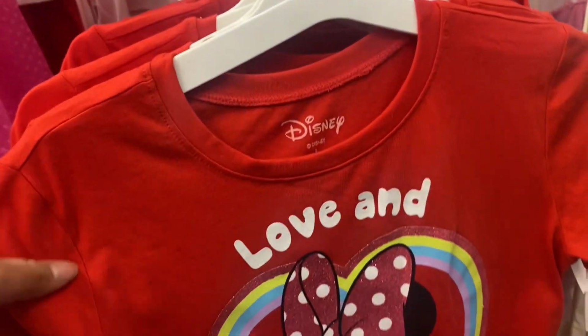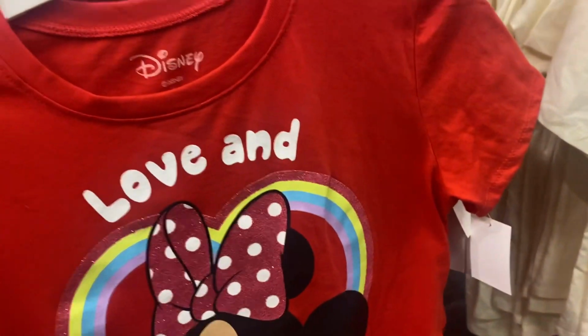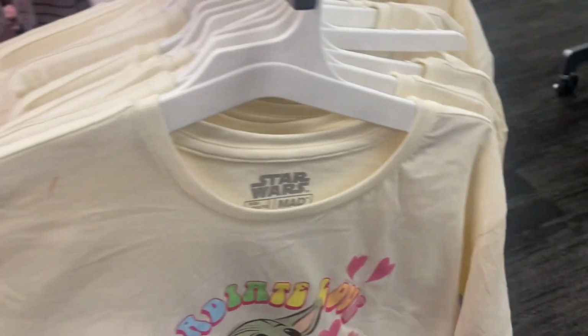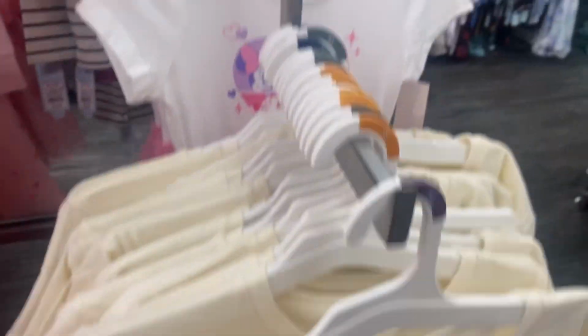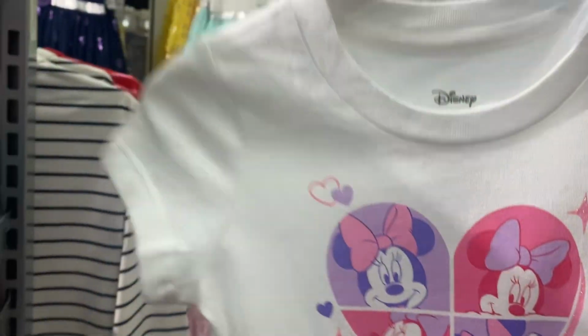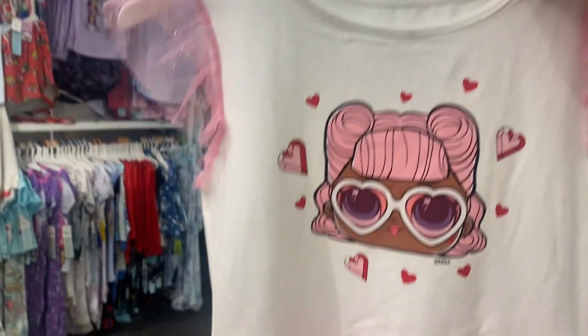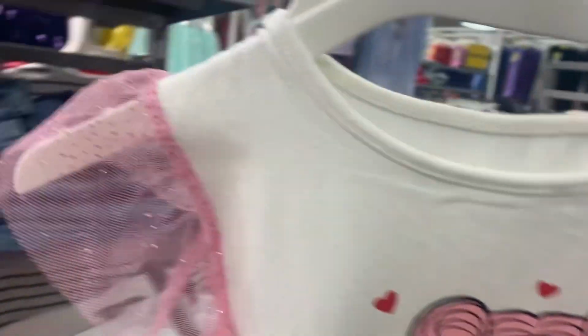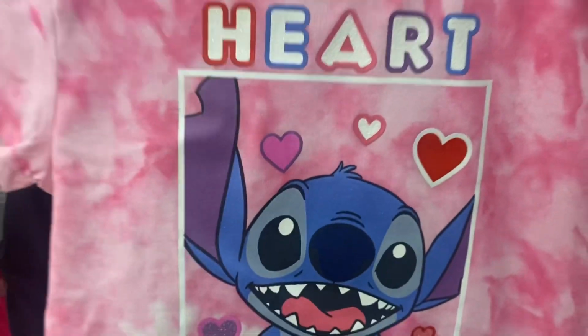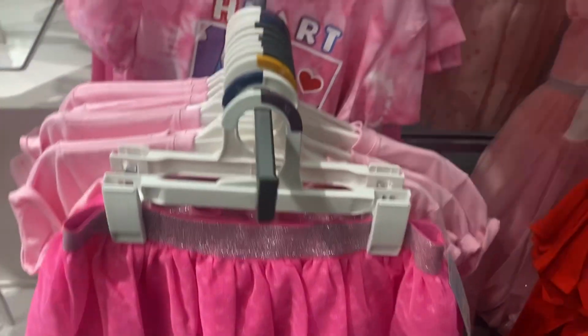They also have this love and be kind mini one for $10. They have the rainbow love from Yoda, $10. Guys, look at this cute dress, Minnie Mouse pink. Oh, so adorable. They also have the LOL. The LOL is so cute as well. I see something cute too. And it has heartbreaker stitch. And you put it together with this tutu skirt, it will be perfect. Oh, so love. So cute.